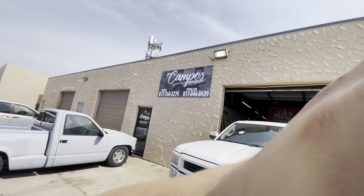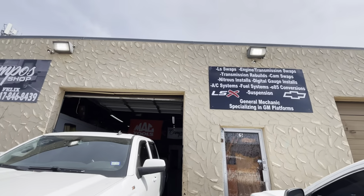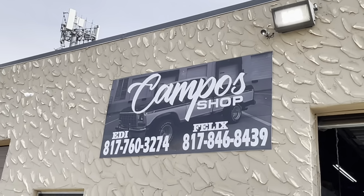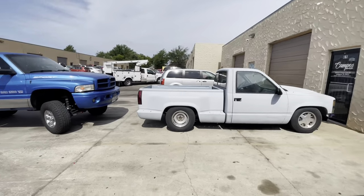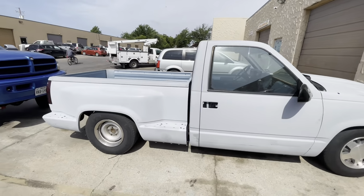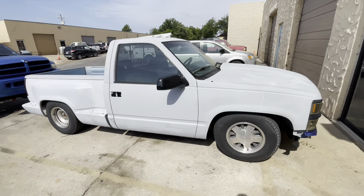Let's go. All right, my guys, so we made it. Aquí andamos. My boy, Eddie. Check it out, check it out. Campo's shop. And look at that. 79, logo. Putas little OBSs. Like, he has his OBS. I'm pretty sure he's going to probably LS swap or fix the LS swap that somebody else fucked up.